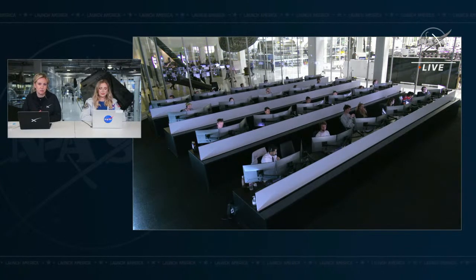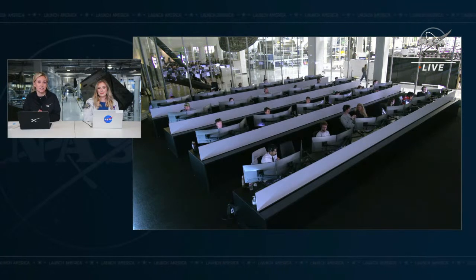Now, as I mentioned before, as we are waiting for Dragon to exit the approach ellipsoid, or AE, as you hear it referred to, another imaginary shape that we have. This time, it's a three-dimensional ellipsoid, which measures 4 kilometers by 2 kilometers by 2 kilometers, and that's in the same family as the keep-out sphere.